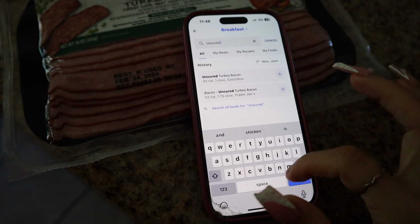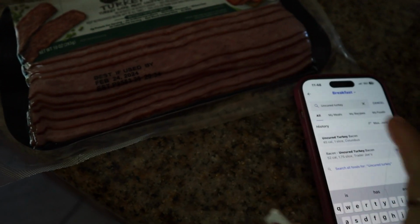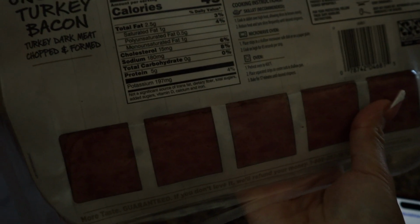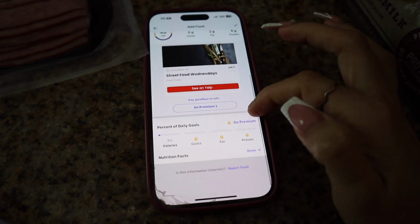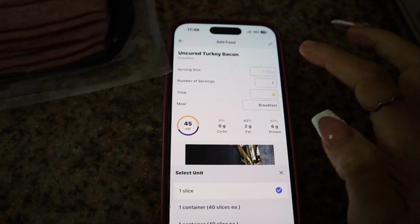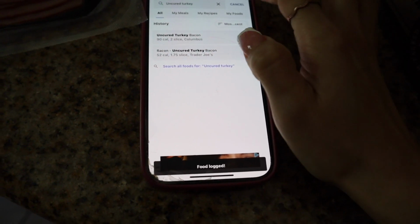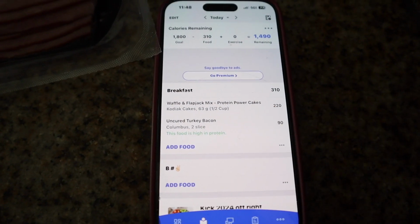So uncured turkey bacon, I think it's this one, is 45 calories, 2.5 fat, 0 carb, and 5 protein. So we're going to use this one, and I'm going to eat 2 slices. Obviously you see here 1 slice, and we're going to change it to 2 servings because it's 2 slices. It's all common sense. Okay, so now that's that. Now if we go back, we have our pancakes, we have our turkey.